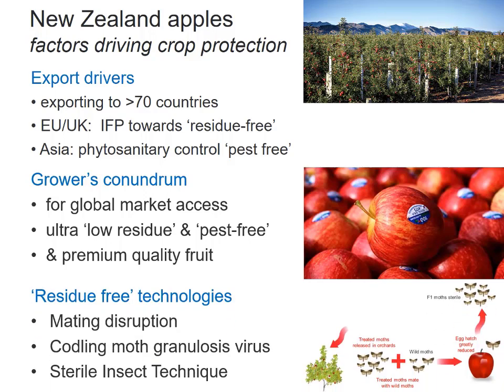In terms of the residue-free technologies, we've got mating disruption. About 40% of our export crop is grown with mating disruption. Codling moth granulosis virus is quite widely used, and of course we've been evaluating the sterile insect technique as to how we can incorporate that into our production systems.